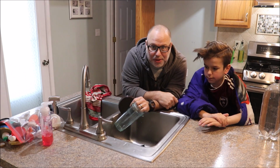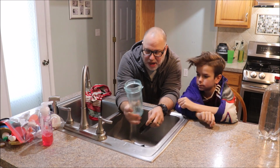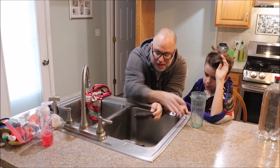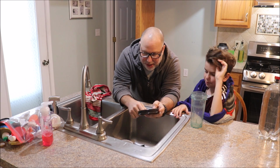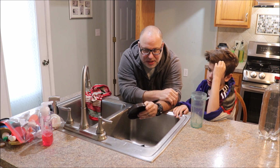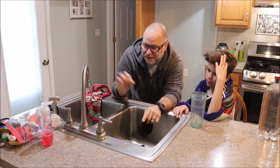For experiment number 2, you're going to need a container, either a glass cup or a plastic cup like this one. And then you need something to seal it that's going to be airtight. In this case, we just have a big plastic lid that's flat. Or if you have a piece of cardboard, as long as it's a smooth, shiny kind of cardboard, that should work. I've even seen this done with a note card.